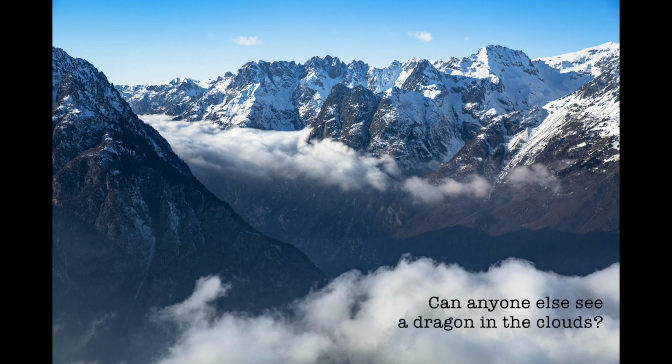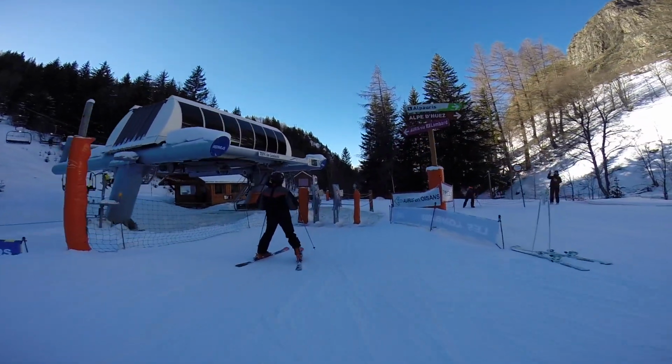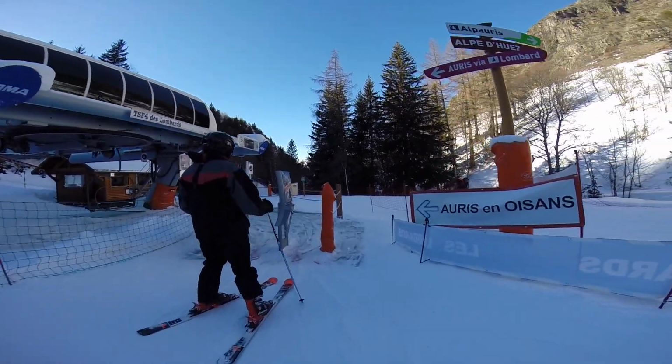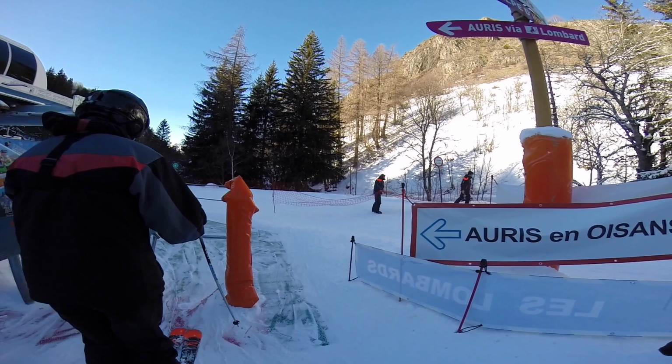We did have a few problems getting back over here. We're on that side of the valley, then the run that we chose to get back on got closed. That plan didn't go very well, did it? Just closed it. And then we went to get on a chairlift, and that got closed for 20 minutes because one of the chairs was broken.